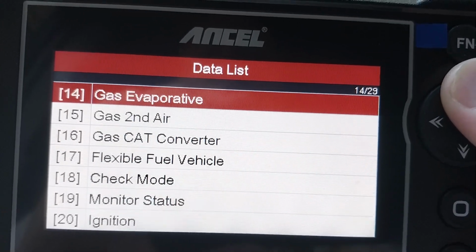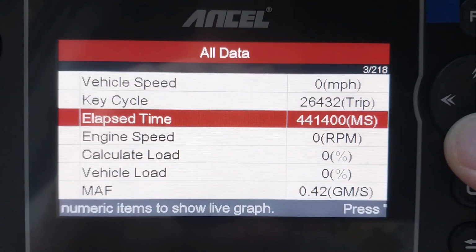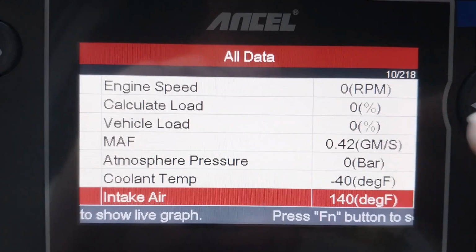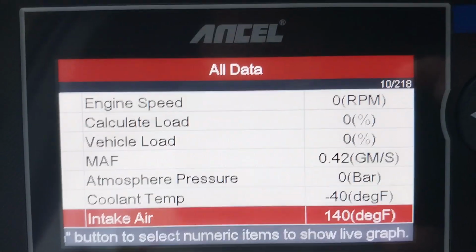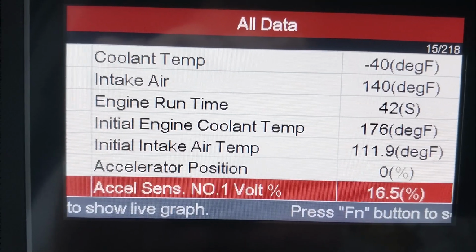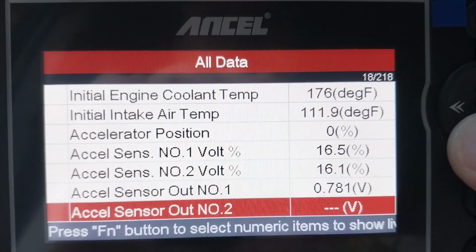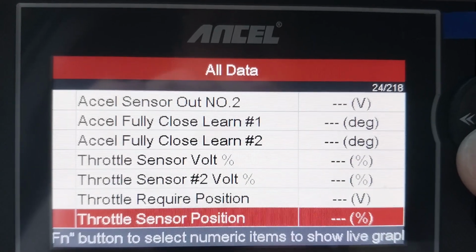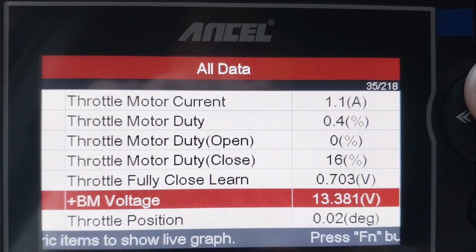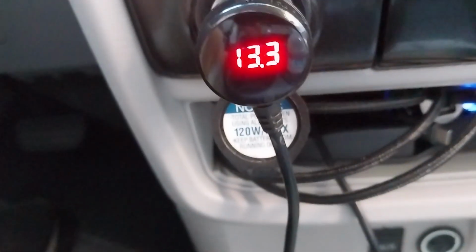Let's get them all. Vehicle speed. Coolant temperature minus 40 degrees. How is it possible? It will probably freeze already. Nothing about transmission. Alright, shows some live data, I guess. Again, it's 13.3 voltage, and I can see it in my voltmeter.